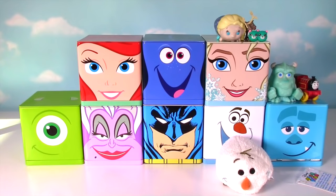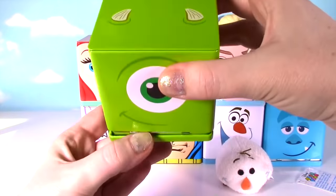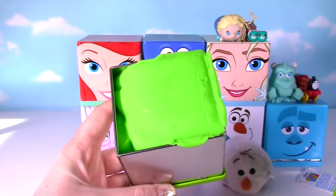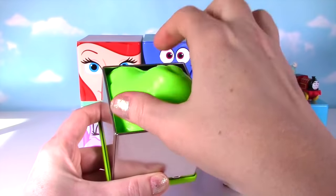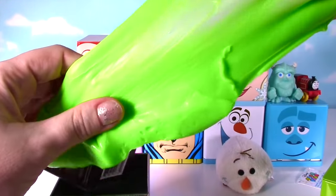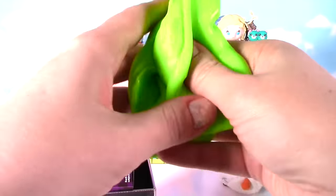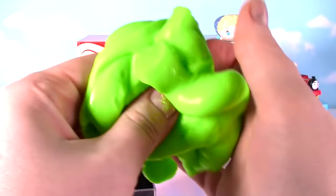Up next, we have Mike Wazowski. And I think I take back what I said about slime. We don't have slime anywhere. Yes, we do. We've been slimed. How could you do it, Mike? How could you do it? So here's our ooey gooey slime. Whoa, it's so slippery. Whoa, I slimed the camera.